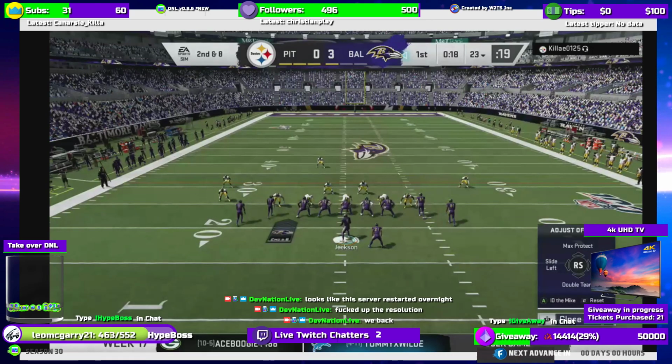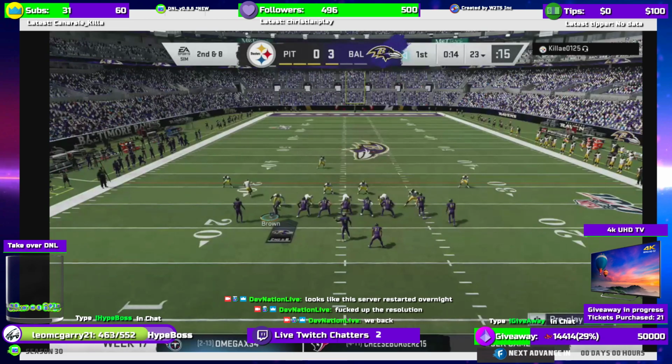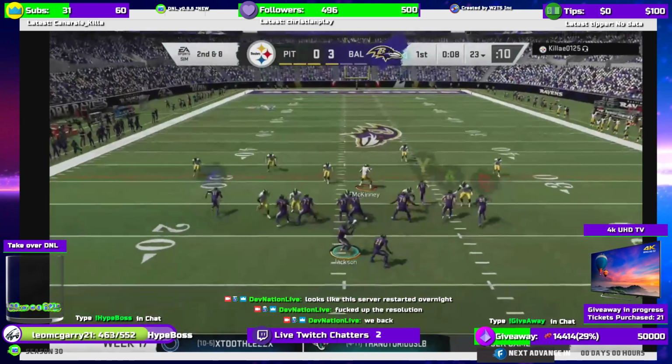55 is my guy, 55. Hang on. Oh, here we go. Oh, switch. Switch. Go. He's checking, he's swing. Crash. 25, check 25. Ready.